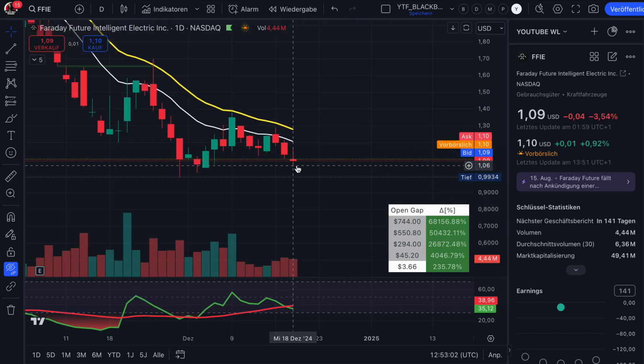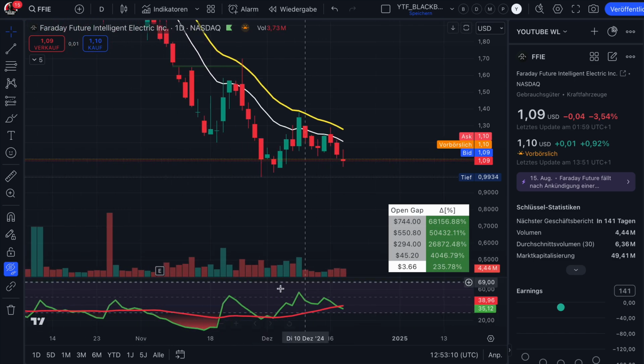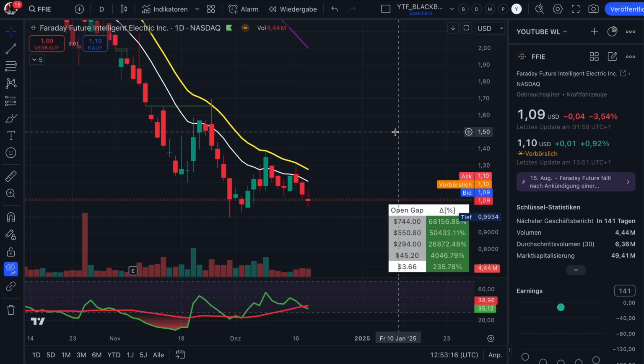So maybe what we need to see is one gap down, one shakeout, so that we have an oversold situation on the RSI again. But as long as the bullish divergence is still active, which means that we don't create lower lows on the RSI, that would technically be in favor of a squeeze.